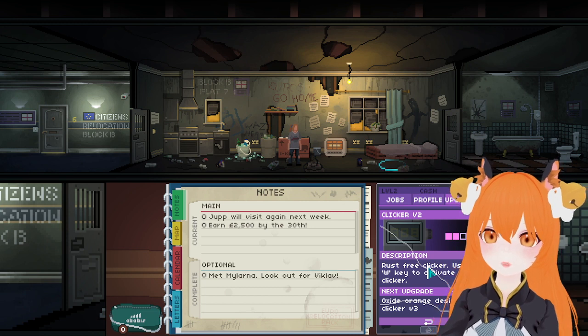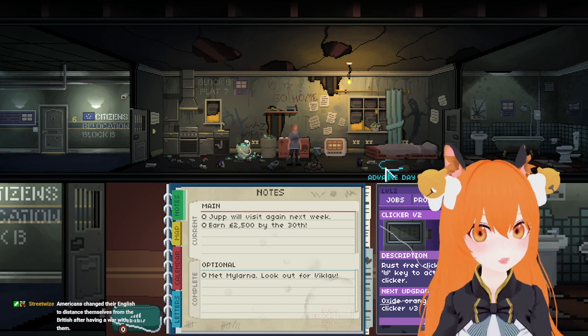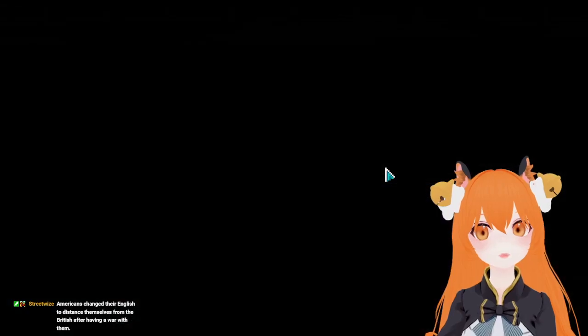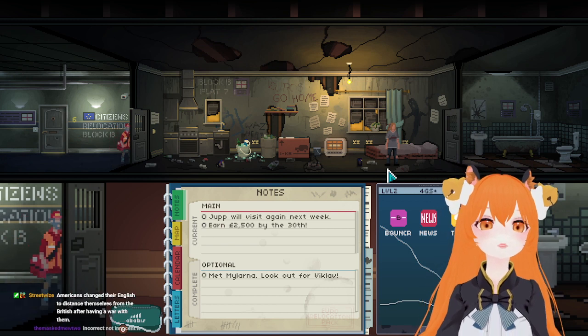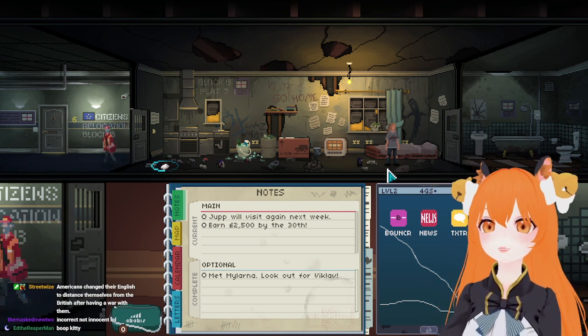For most words, we remove the U because we like being innocent. Oh, I'm sorry. Are you saying that we Brits are not innocent? Americans change their English to distance themselves from the British after having a war with them. Even though we helped each other in World War II. Jesus Christ. Incorrect, not innocent.